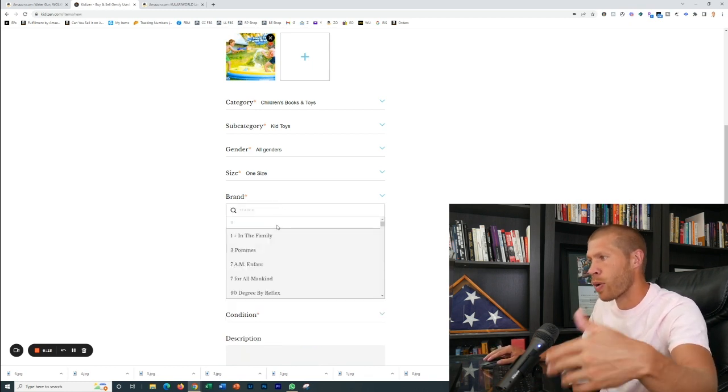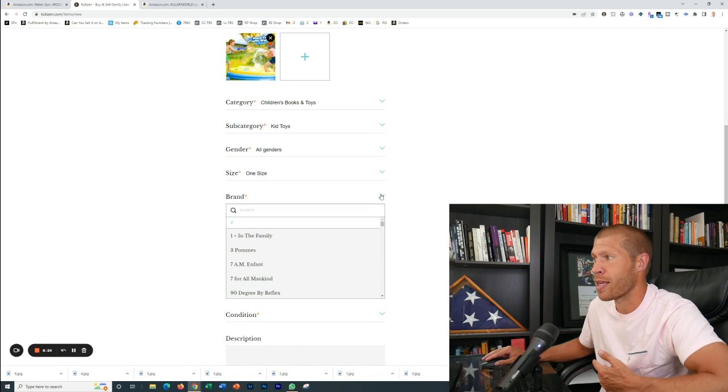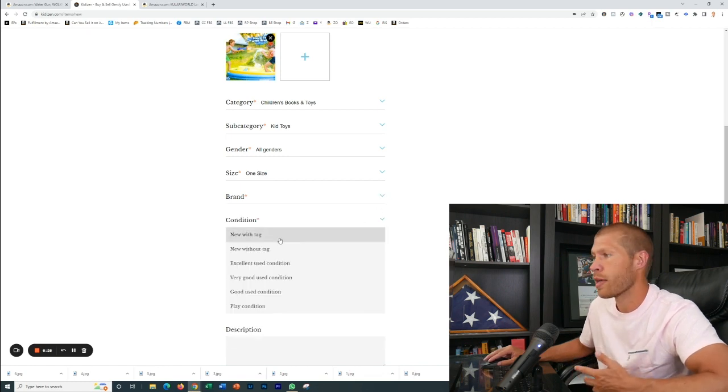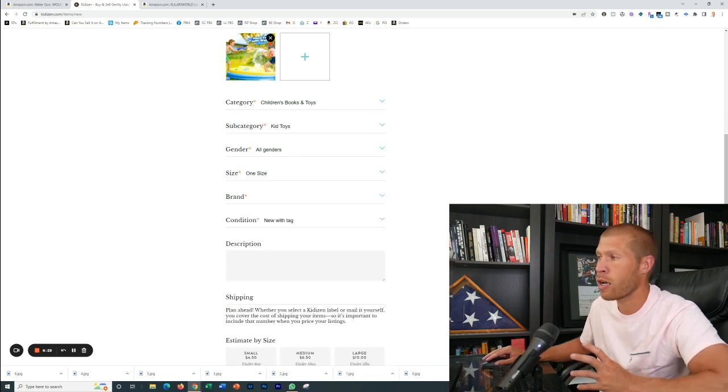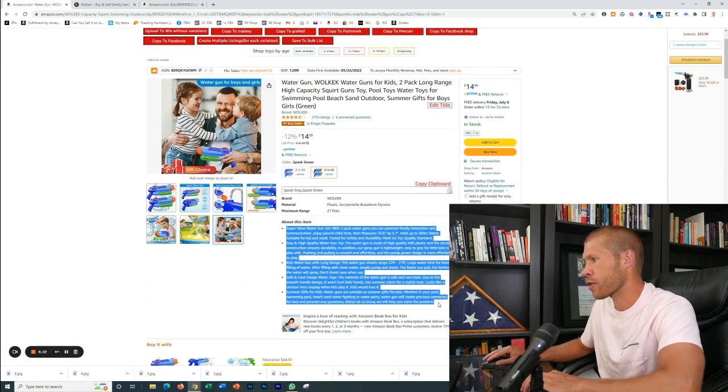It's a no brainer. The brand, I always leave this blank. For whatever reason, you don't actually need to put a brand here on Kidizen, even though it has this little red thing that tells you you do. The condition here, because we're drop shipping a new item, is going to be new with tags. And we're just going to simply come back and copy the description as well, right?